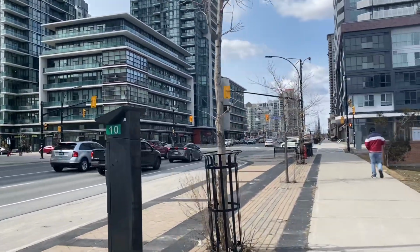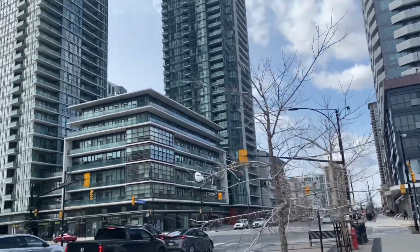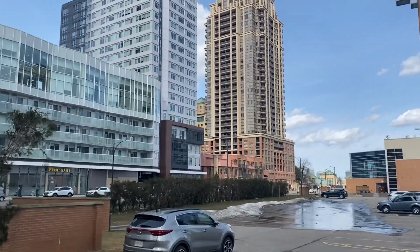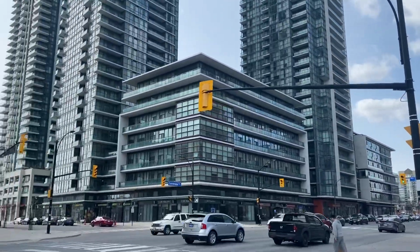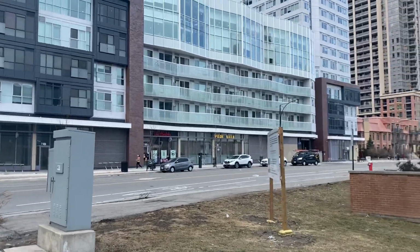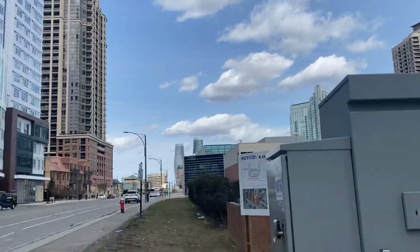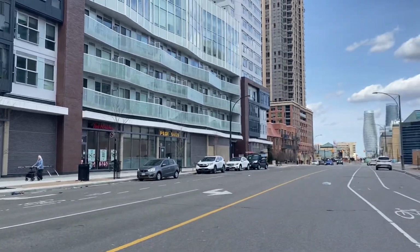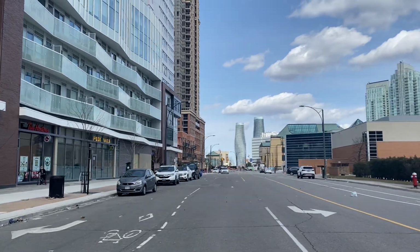So I'm walking now, going to Rathburn. Here, Rathburn and Confederation Parkway. Alright, so here you will see some of the buildings in the city of Mississauga. Some of the business centers are here, and condominiums, right? This is the street where you will see the most buildings here in Mississauga. This is Burnham Thorpe and Confederation Parkway.